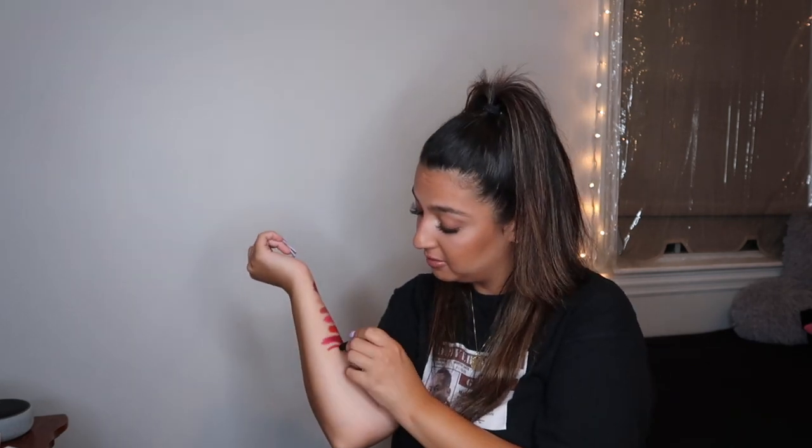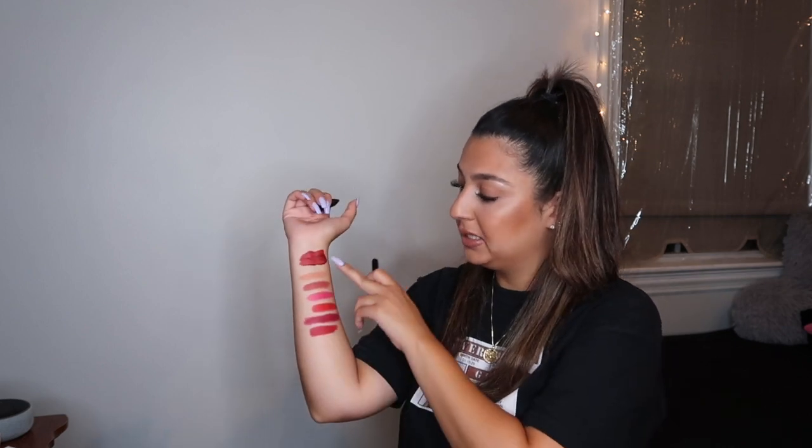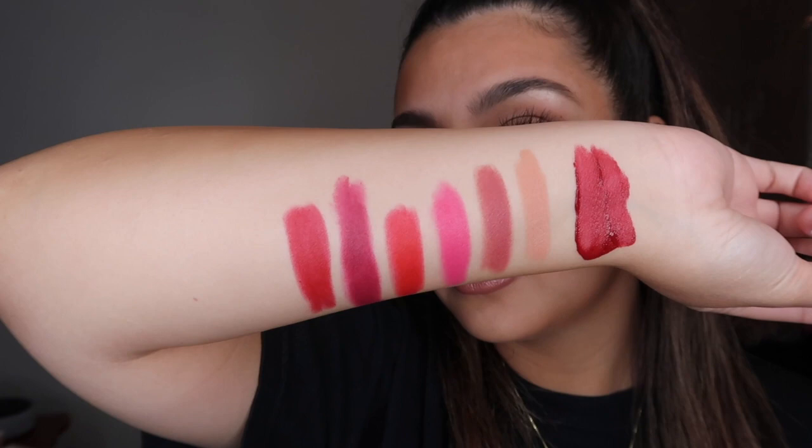And the last shade is Tuscan Wine. So this one might be a wine one too. Okay. This is pretty. This one kind of reminds me of this shade a little bit. Obviously they're different shades, but this kind of reminds me of that. So these are all the shades, minus this one, that come inside this little packet.